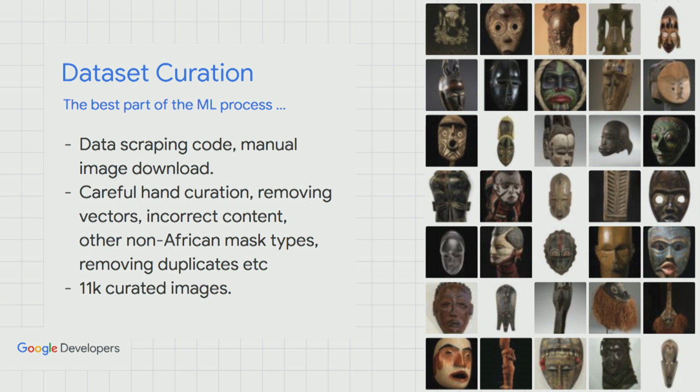For dataset curation, like one of my previous speakers mentioned, this is the most interesting, most amazing, most delicious part of the process, right? I started with data scraping code and manual image downloads, and at the end of this process I had about 20,000 images. Then I went through careful hand curation. This involves removing vector images because we want realistic images, removing incorrect content and masks that have nothing to do with Africa, and finally removing a bunch of duplicates. At the end, I was left with about 11,000 curated images.